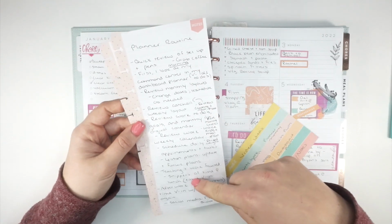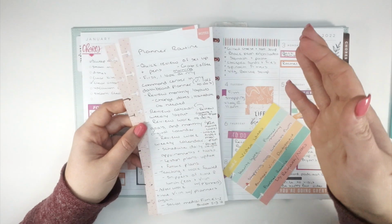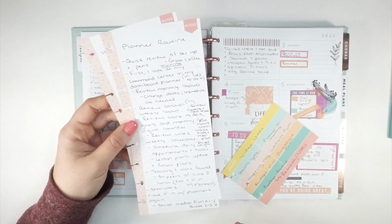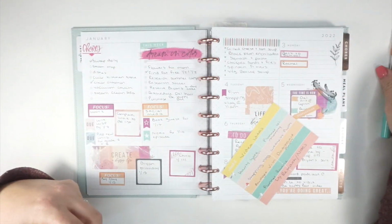This one I made notes for because when I use my planners, this isn't necessarily something that I am thinking about, like what is my planner routine? It's just something that kind of flows and happens naturally. So this I had to take notes for, but I film one YouTube video and then I will prep things like this for social media, and I'll check in on my dashboard.